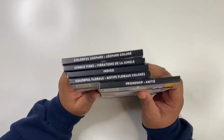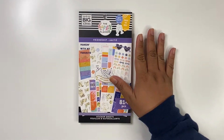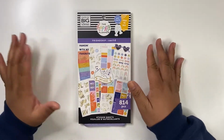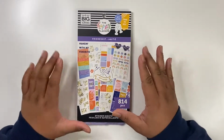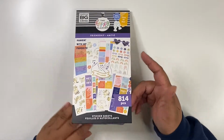So let's start off with friendship. There's a lot of flip throughs of these new sticker books. So what I'm going to do is fast forward everything because I don't want to bore you guys, and I know you've probably seen a bajillion videos of these flip throughs. But yeah, so this is friendship and this one has 114 stickers.